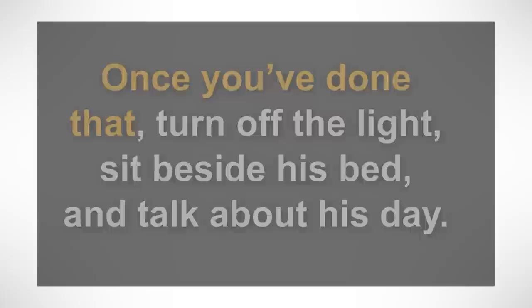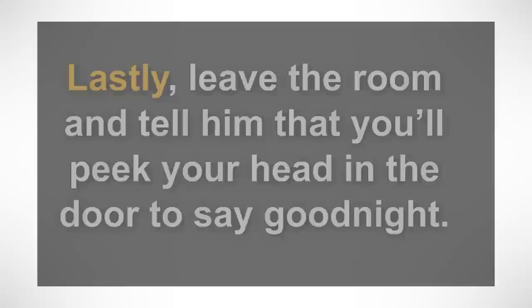Lastly, leave the room and tell him that you'll peek your head in the door to say goodnight. In the end, he usually falls asleep immediately and will wake up around 8 a.m. And there you have it! Our calm, peaceful night usually starts around 8 p.m.